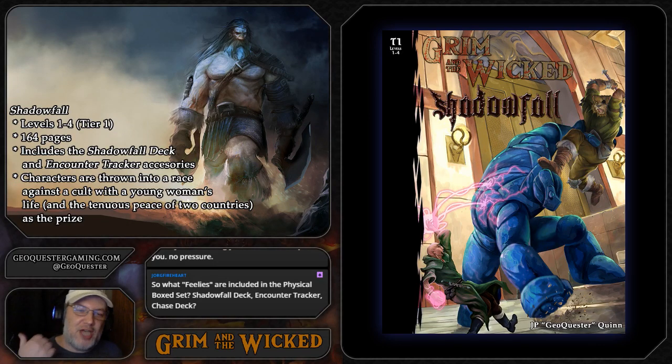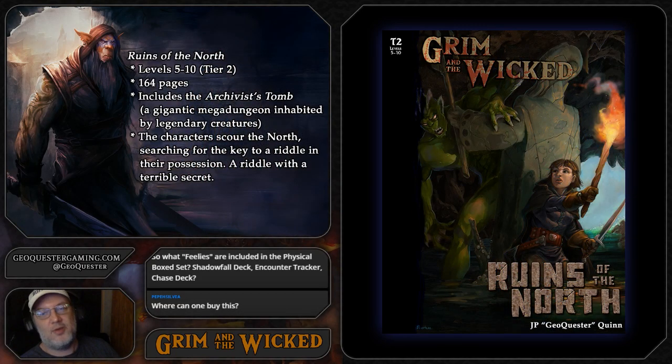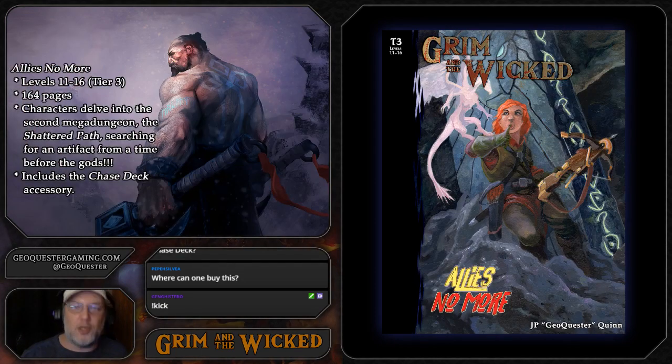Yep, we got the Shadowfall deck. Okay, so this is what comes in, once again, in the actual physical box set. Let me finish my cigarette first, and then I'll tell you. All right, so this is absolutely bare bones. We don't reach any stretch goals of any kind, so there's no additional cards or any of the rest of that stuff. This is absolute bare bones for the print edition.